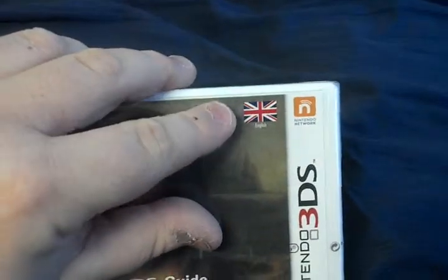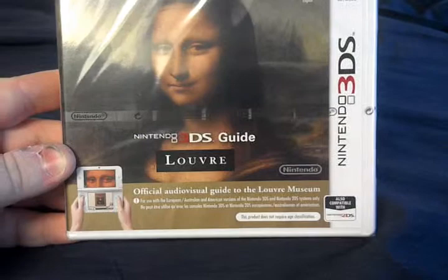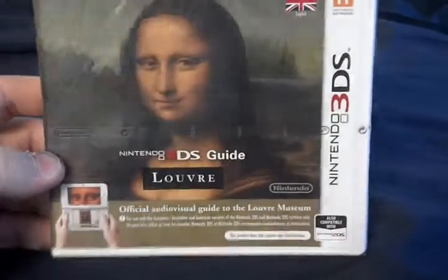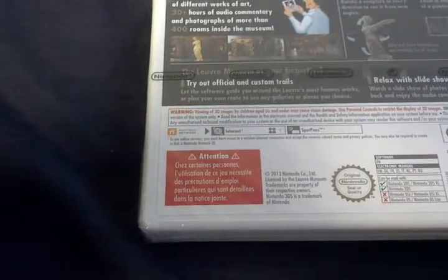Now, you can only buy these at the Louvre itself. You can't even order them online through their website or anything like that. So I actually had to buy this by proxy. I had contact with someone who lived in Paris and actually went to the Louvre and bought a bunch of these for various people, myself included, and mailed them out all over the place. So it's kind of cool to be able to have this. I find it kind of funny that the warning here is in French, even though it's an English language software.